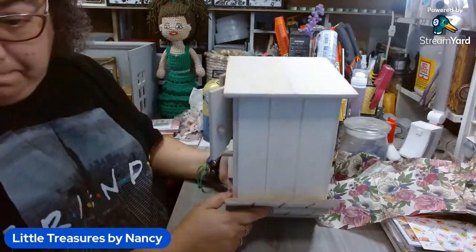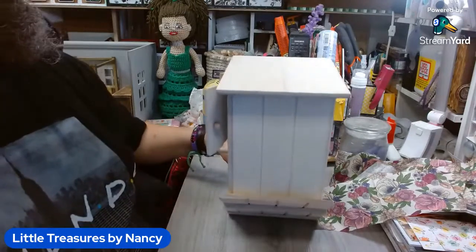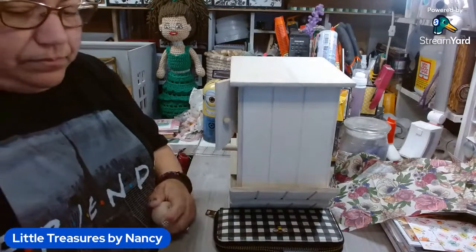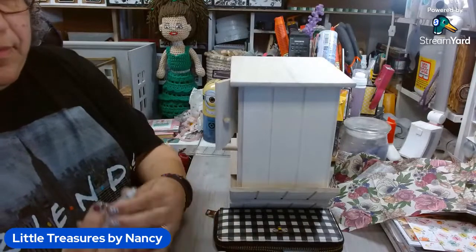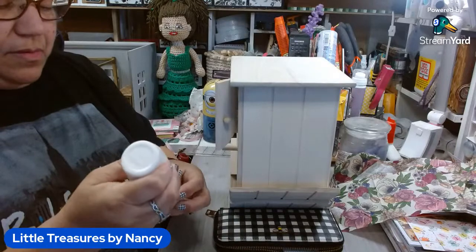Somewhere in storage at my mother's storage building, I have a table that's like a plant stand, but in the middle of it is like a birdhouse. It's really cute how they built it around that little birdhouse. Ah, things you can do.